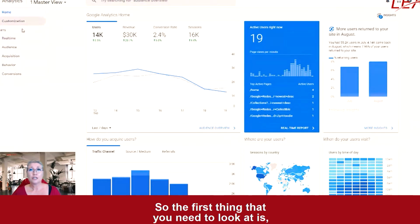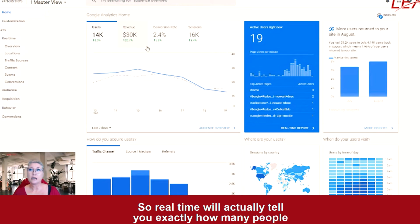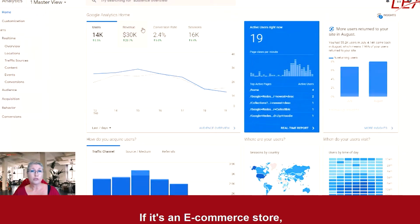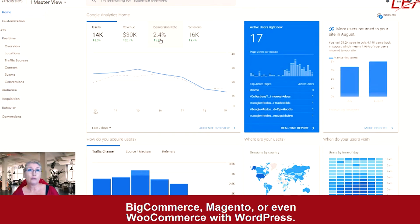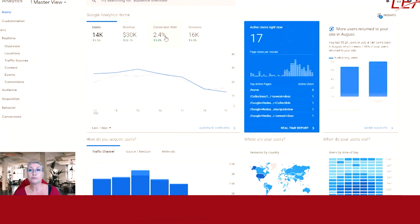So the first thing that you need to look at is obviously real time. Real time will tell you exactly how many people are on your website at that particular time, how many users you've had for the selected period of time. If it's an e-commerce store, it will show you your revenue for that particular time and then your conversion rate. So if you do have an e-commerce store, whether it's Shopify, BigCommerce, Magento, or even WooCommerce with WordPress, this is really important because it tells you what's working and what's not.